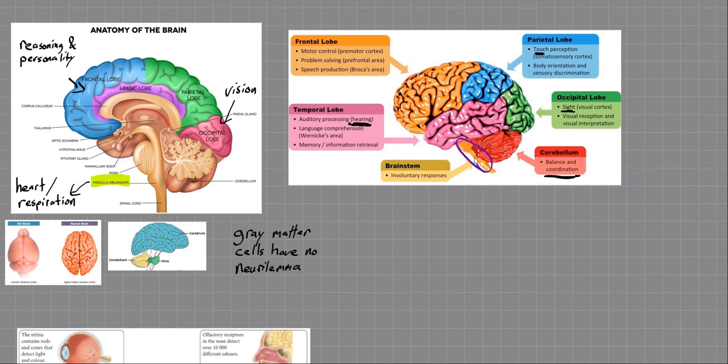The brain stem we'll take a look at in this picture in a minute. The cerebellum, this region at the back here, is where we do balance, coordination, posture, sort of how your body knows where your body is.